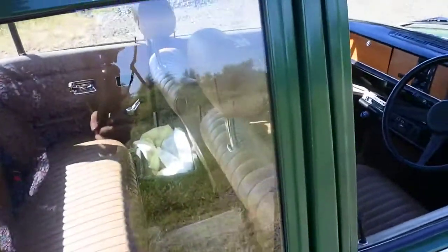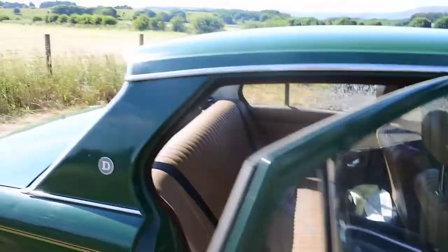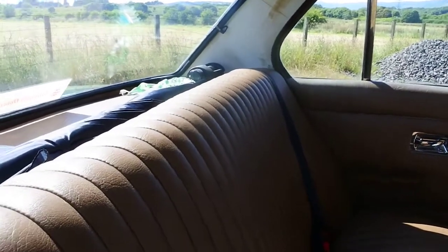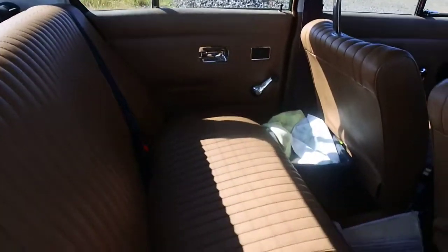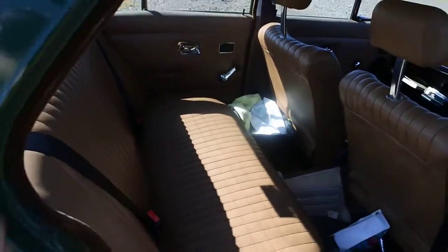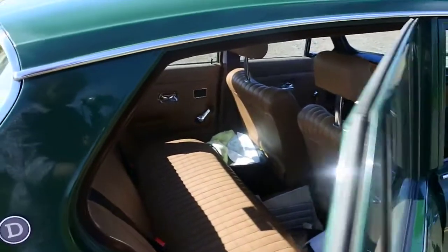I'll show you in the back as well. Nothing much to see in the back. This car has seat belts fitted. They're not standard. Again, more and more sort of beige browny vinyl. And again, assorted rubbish that is just sort of rolling around back in there.